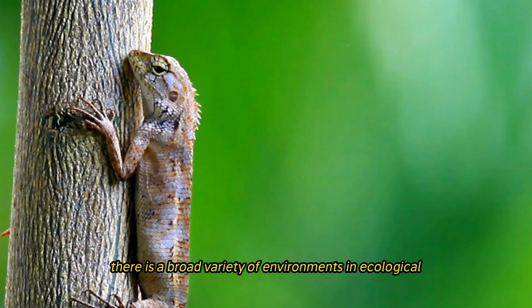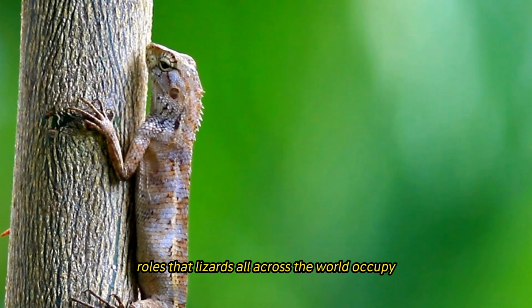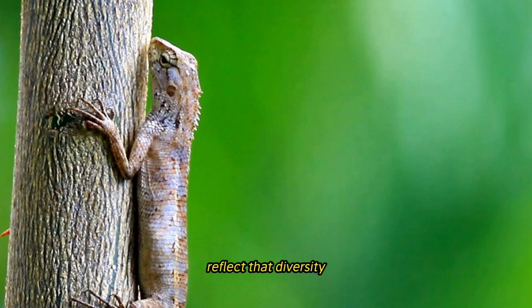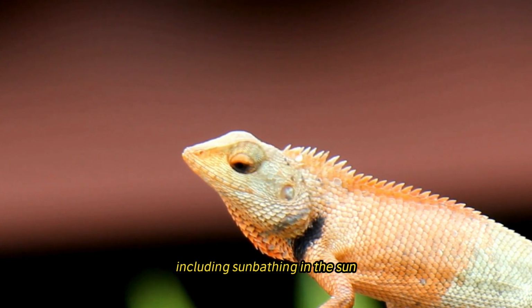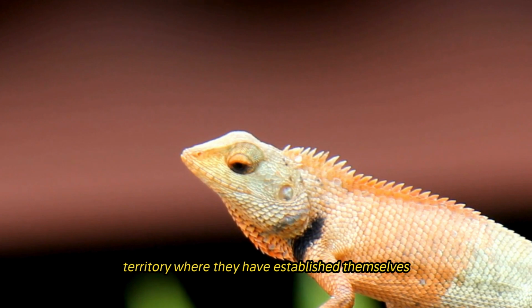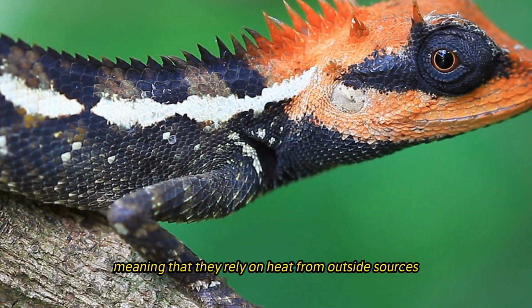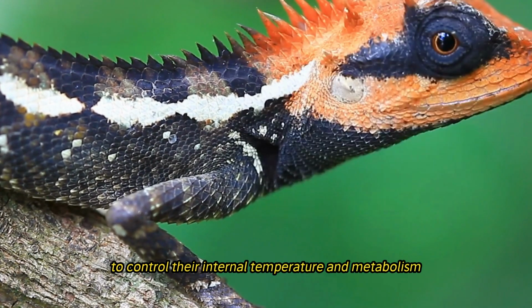There is a broad variety of environments and ecological roles that lizards all across the world occupy, and these morphological adaptations reflect that diversity. Lizards engage in a diverse array of behaviors, including sunbathing in the sun, foraging for prey, and guarding territory where they have established themselves. There are a great number of animals that are ectothermic, meaning that they rely on heat from outside sources to control their internal temperature and metabolism.